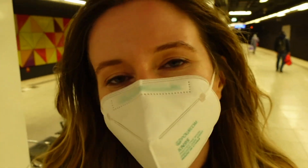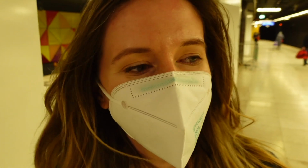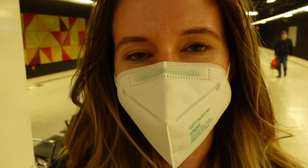Guess what? We're still not in Berlin because our train broke again, and now we're taking another train to Hamburg, and then we still have to connect in Hamburg to Berlin.